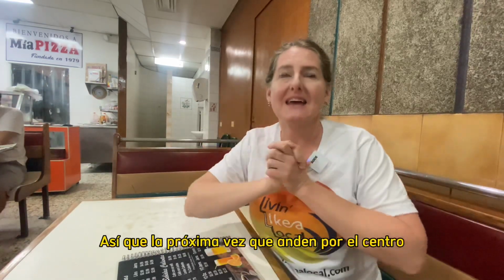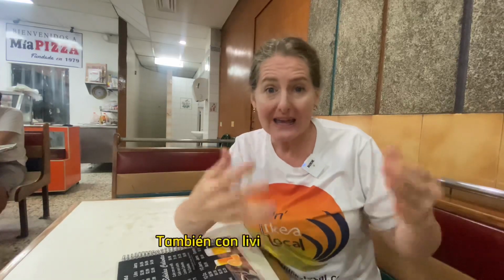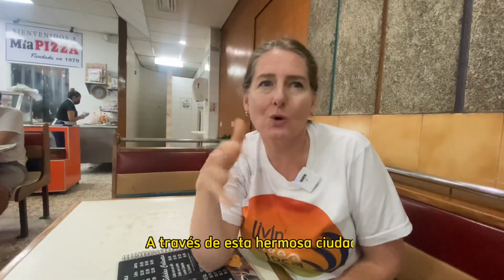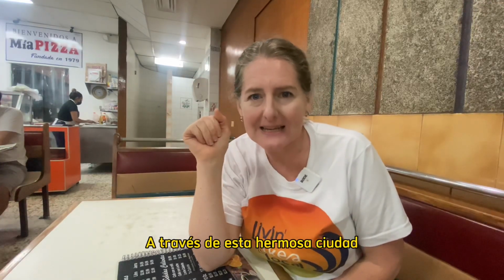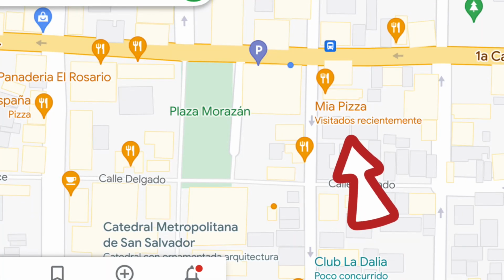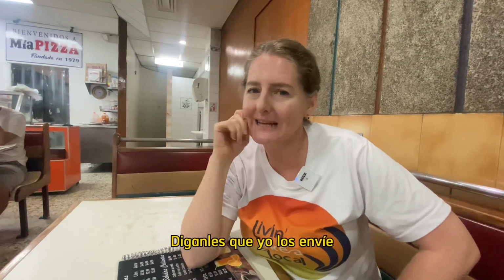So next time you are doing your central San Salvador tour, either through Living Like a Local or through your own tour through this beautiful city, go about a block over from Plaza Morazán, and you'll find this tiny, beautiful Mia Pizza. And try it out. And tell them I sent you.